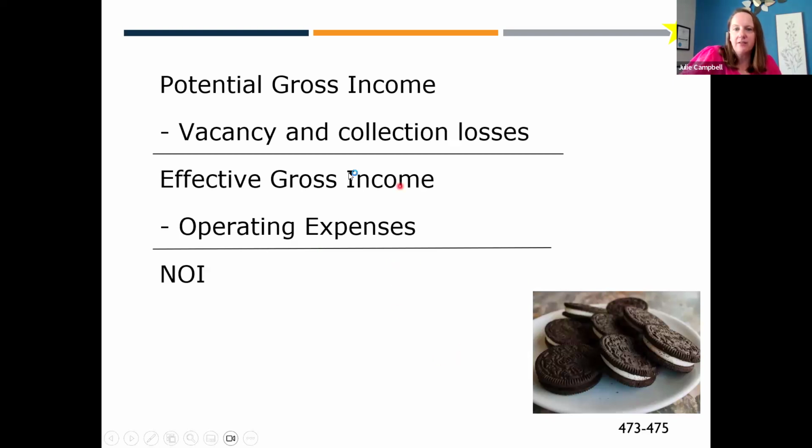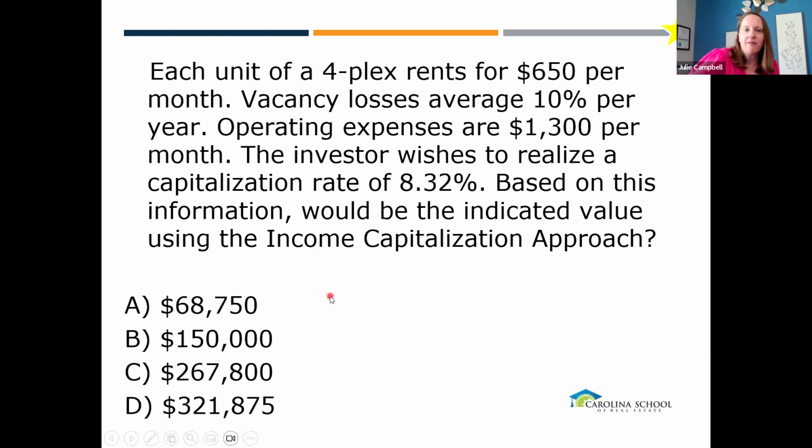Ready? Let's do private chat for this one. Set your chats to private. Tell me in a private chat, A, B, C, or D. Give you 2 minutes, and then, of course, we'll talk about it. Use your formula.